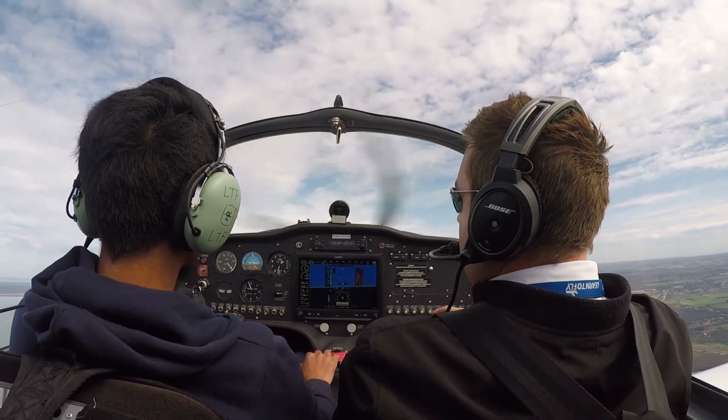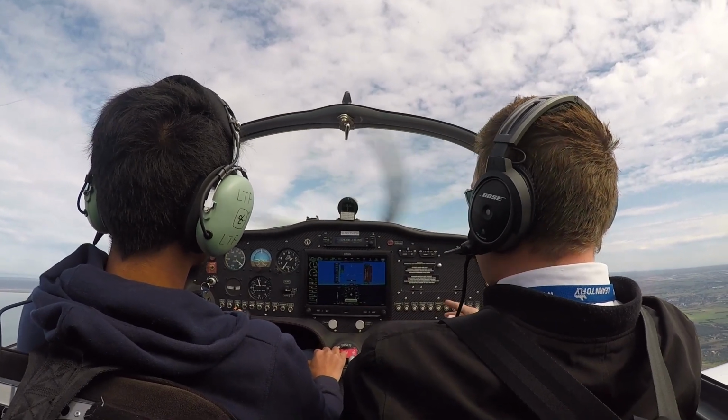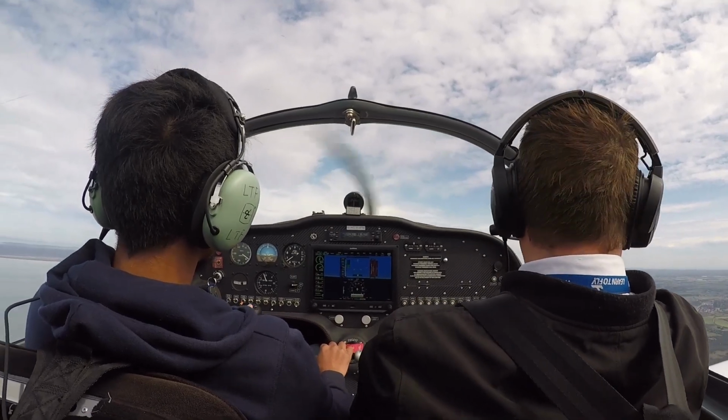04, passing 1,500 on climb to 2,500, tracking for Rabbit, Tooradin. Tooradin traffic, Echo Uniform, final runway 04, touch and go.